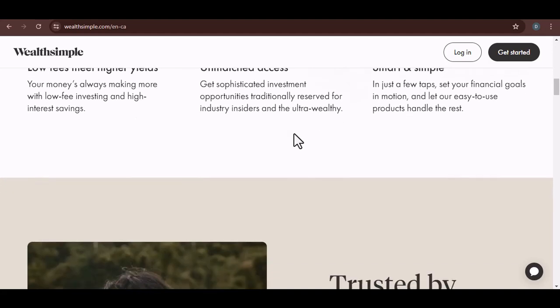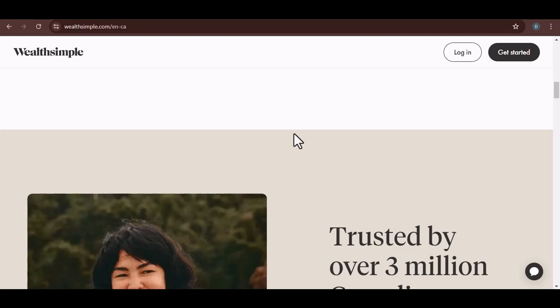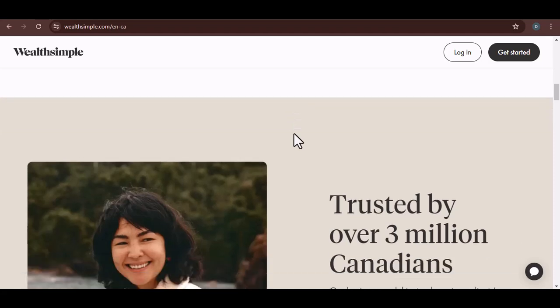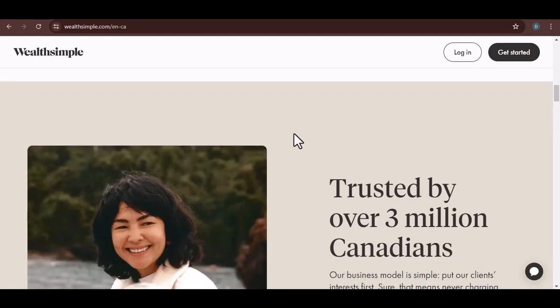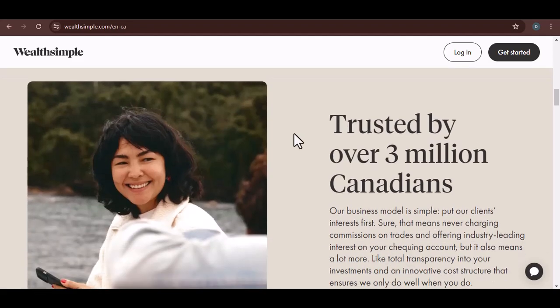We're talking about the likes of Bitcoin and Ethereum, the two heavyweights of the crypto world. These are the ones that have been around the longest and have the largest market capitalizations. If you're new to crypto, these are probably the ones you've heard of. But Wealthsimple doesn't stop there.